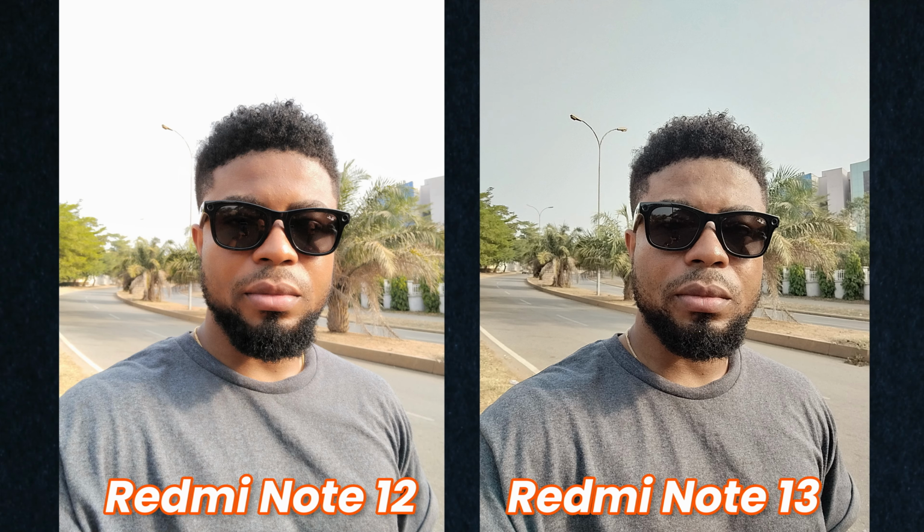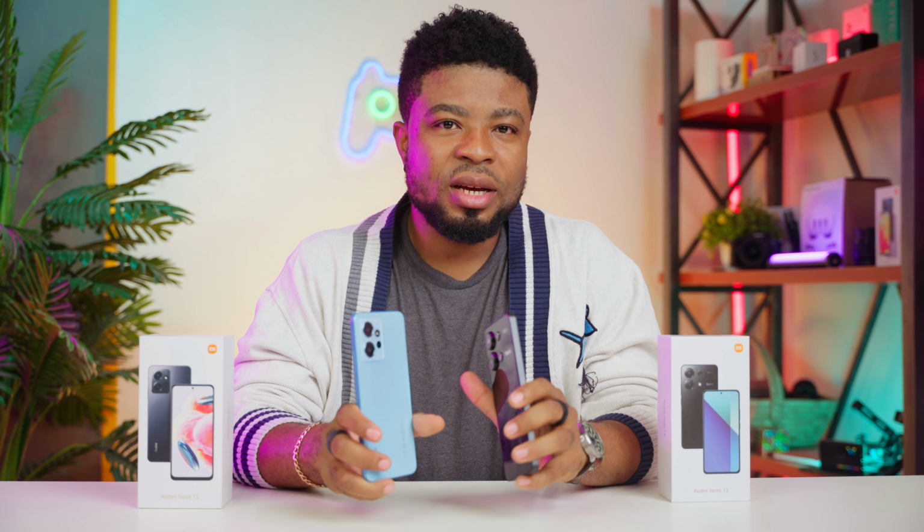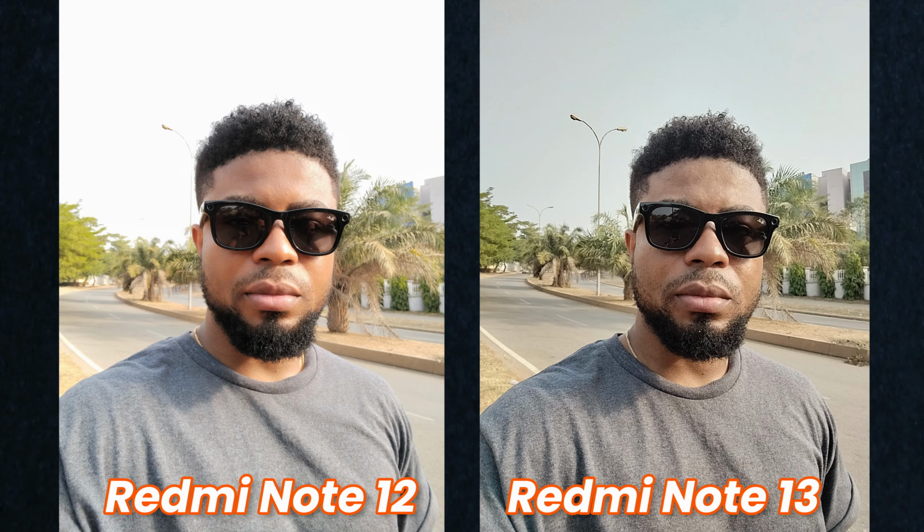And now when you switch over to the front-facing camera shots, you notice that the Note 12 smoothens the faces, making it look super plasticky, but the Note 13 does a better job at retaining more detail, not totally rendering these photos useless. Generally, as far as photos, there were times when I preferred the photos from the Note 12 and other times where I preferred the details from the Note 13 here. And for the front-facing shots, I think the Note 13 did better.